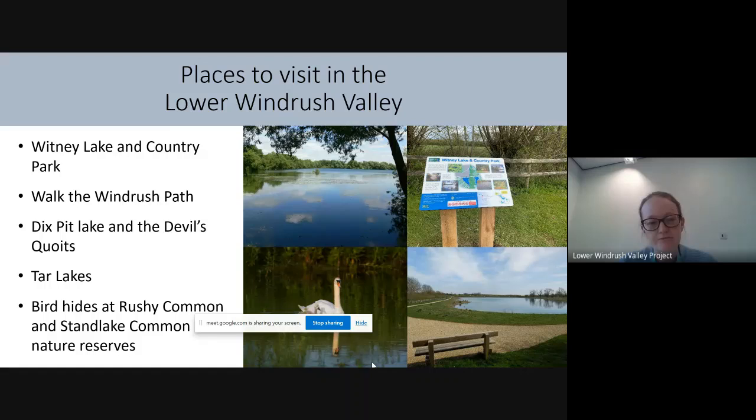It was originally built 4,000 to 5,000 years ago, but restored in 2008, I think. It's 30 large stones in a 75-meter, I think, diameter circle. So it's a little bit like the Lower Windrush Valley's mini Stonehenge. So that's worth a visit as well.